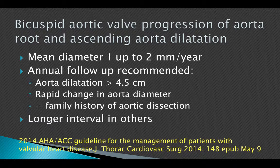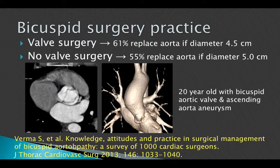Annual follow-up is recommended, particularly if the aorta dilatation is greater than 4.5 centimeters, where there's been a rapid change in aorta diameter or family history of aortic dissection. You can use a longer interval for a follow-up if these factors are not present. So how are we using these recommendations?